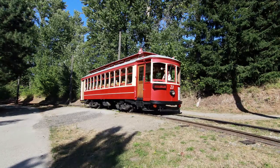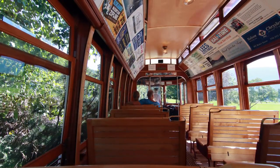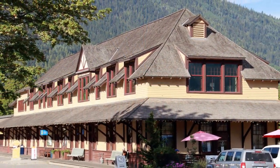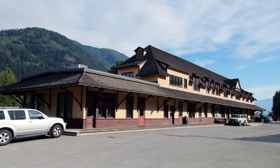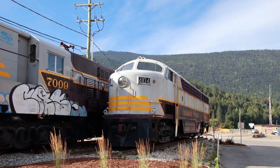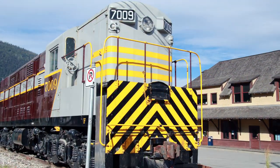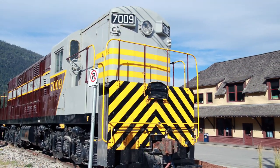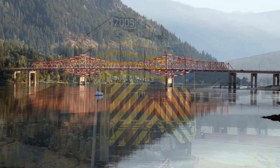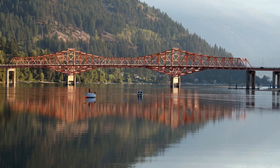Nelson is certainly worth a visit, not just for the tramway, but also for its scenery. But there is even more for the rail fan, including the beautifully restored Canadian Pacific Railroad Station, with two locomotives parked out front as part of the railroad district of the town. There is so much more to explore in Nelson, and I do intend to go back there someday. For now, let's enjoy a brief ride on the tram.